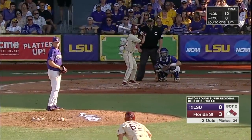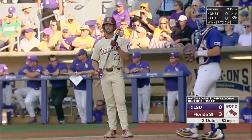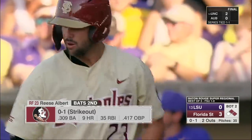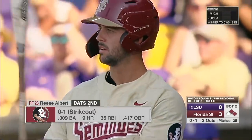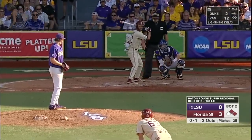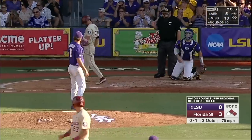Struck out looking on an inside fastball, first time up today. 9 home runs in the season for Reese Albert. 4 of them have come in the postseason. Third team All-ACC, for the sophomore out of Jupiter High School. So gets a swing and a miss, 0-2.